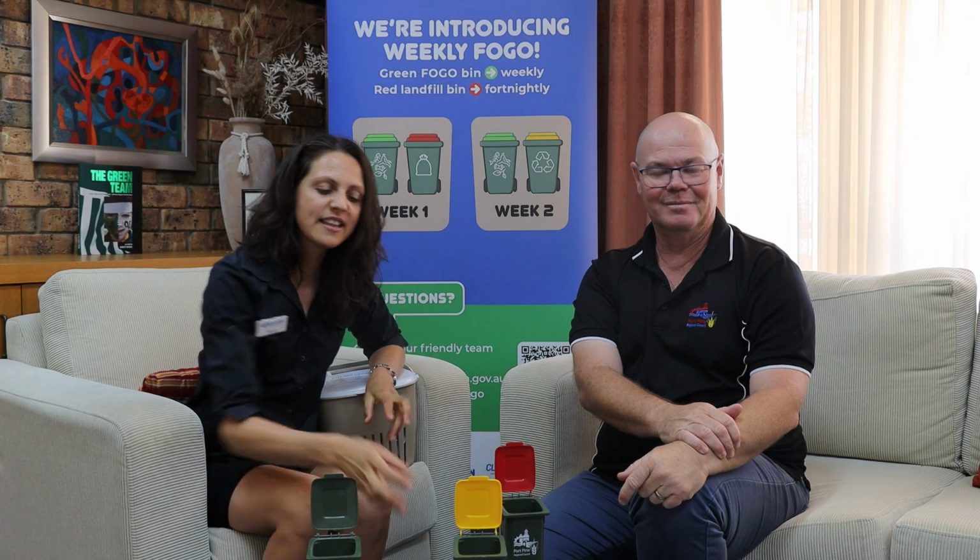Perfect. So you can see there's lots that we can put into our green FOGO bin. There's also a lot that we can recycle, and there's actually very little that needs to go into the landfill bin. So when we think about using these bins, we want to think about using them like traffic lights. We know that this is not a good outcome. It gets buried in a hole in the ground, so we want to stop putting things in there.